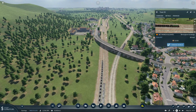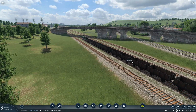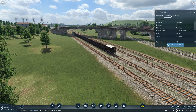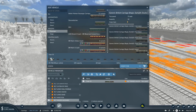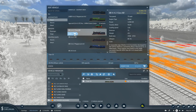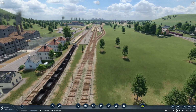Right, 105. Let's see how much is waiting. Manchester alcohol, there's only 52 waiting, so I think I might just keep these on, but rework the train. So it's running a Class 8, yes. Manage vehicle, do that. Steam. Go for the Class 8B again. There it is. Add. Modify. Right, that's been changed up, which is super nice.